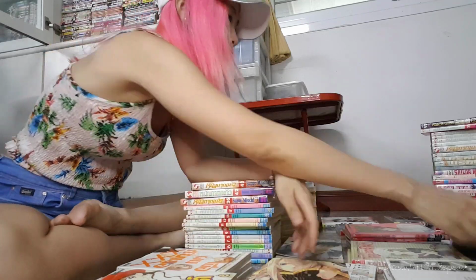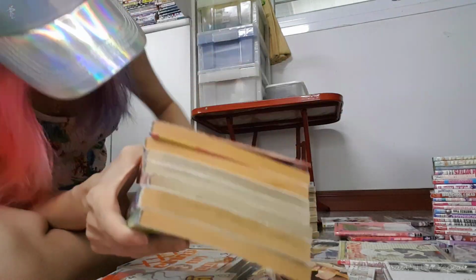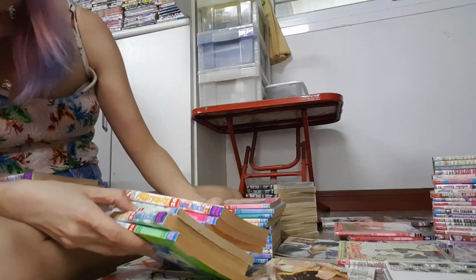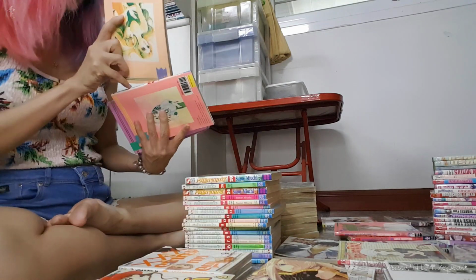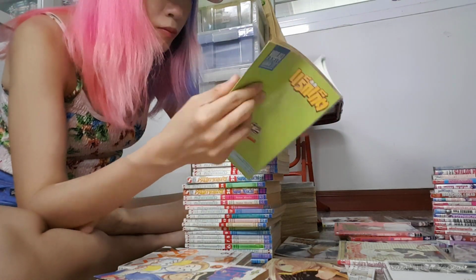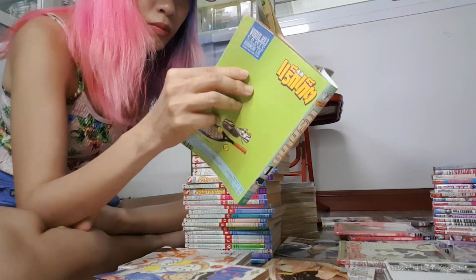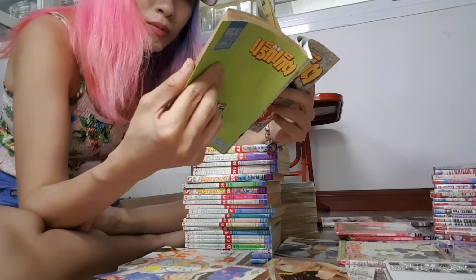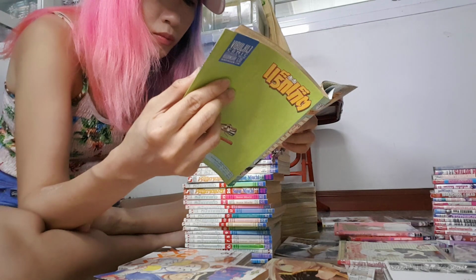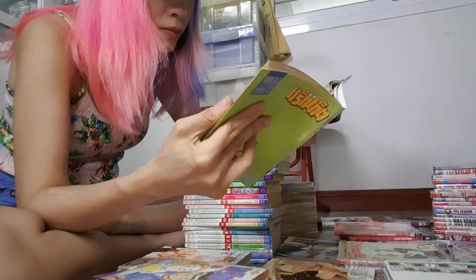Ever since I was young, I grew up reading a lot of manga, as you can see. I could spend my whole day reading manga. I started reading manga and watching anime when I was very young, probably around 4 to 5 years old. The manga I'm holding right now is one of the earlier ones that I bought myself. I think I bought it from some store on Silom Road or something. It's amazing that I can still remember.